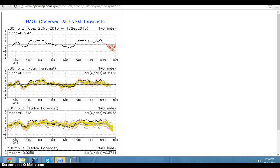First of all, let's go take a look at the NAO. As I've been telling you in the last update, the NAO is set to go negative. Today's date is the 18th. Here's the 18th right now, and there's where we are right there. See? We're still at positive, but Saturday, tomorrow and the Saturday, it's going to go negative.